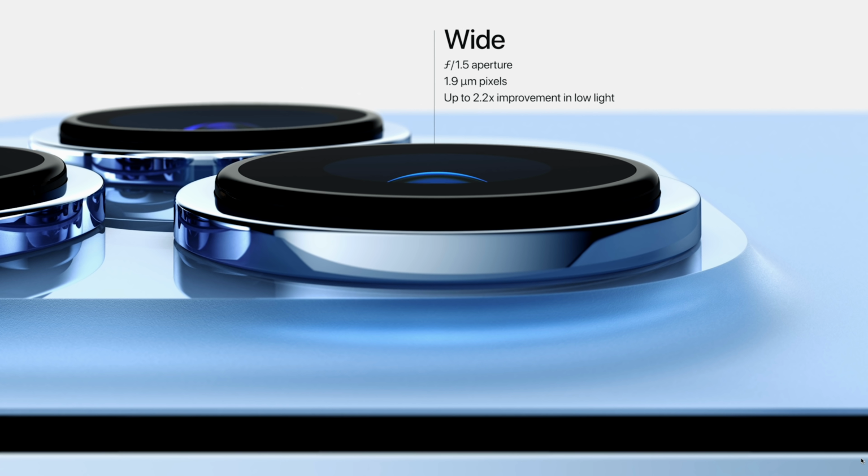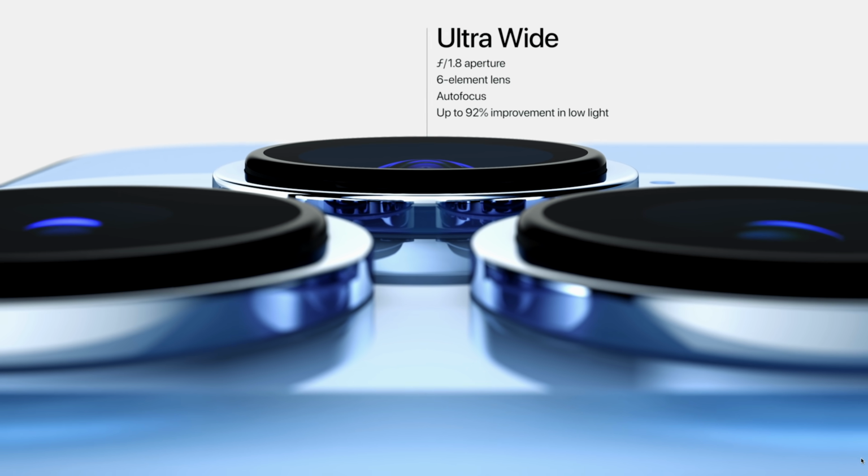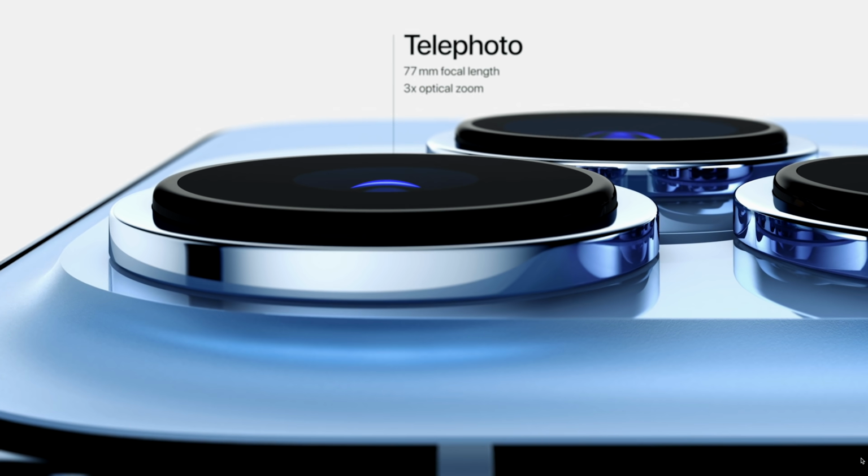We've actually got a change to the actual camera lenses. So to the wide, it's an f/1.5 aperture, 2.2 times improvement to low light. For the ultra wide, an f/1.8 aperture, with a 92% improvement in low light. And the telephoto, so that's the 77mm. I don't really see the changes in this one, but it still has the same 3 times optical zoom.